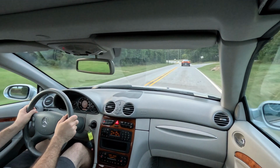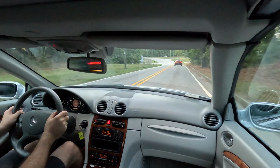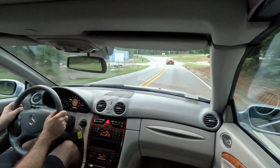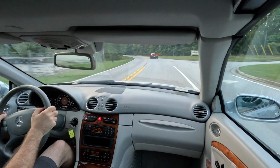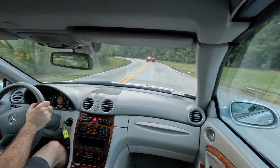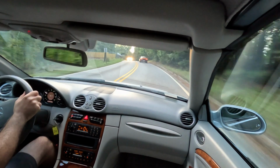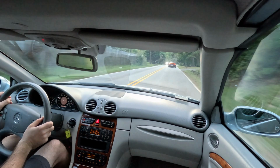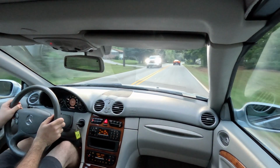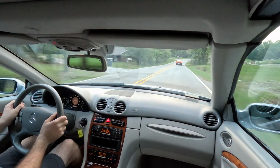Heated seat works. I feel it kicking on. The top's really nice and quiet. It's obviously not as quiet as a coupe, but you only hear traffic passing by. It's a little bit louder than normal. Yeah, there's no wind noise or tire noise. You just hear big loud SUVs.